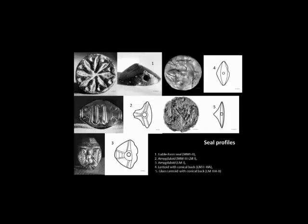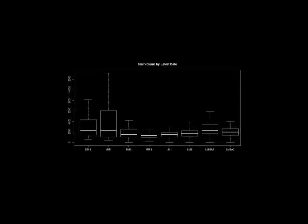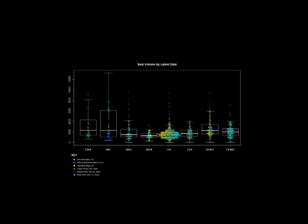Similarly, after LM2, lentoid seals begin to be cut with conoid reverse sides, which again, in some cases are very pronounced and would be very uncomfortable worn at the wrist if set face down. Perhaps then, the desire to keep the seal close to the body, with the engraving concealed, contributed to the changes in shape. As Fruby has argued, a decrease in overall volumetric size between MM1 and MM2 seems to complement this idea, as smaller sizes are less visible.